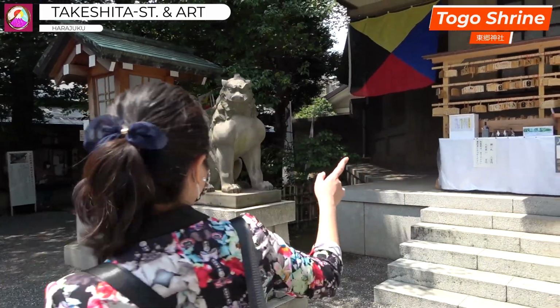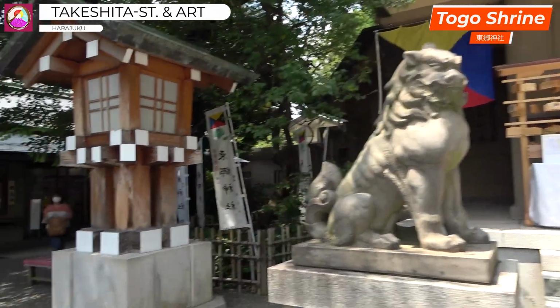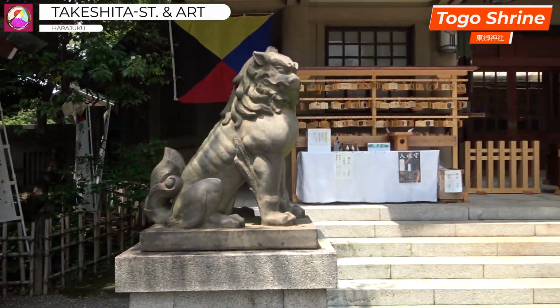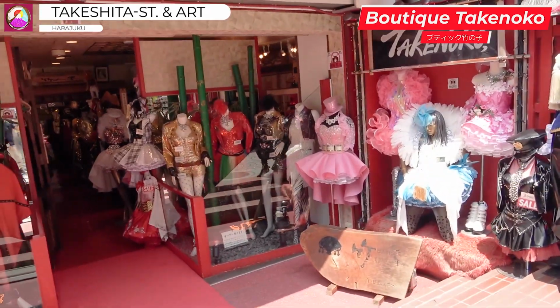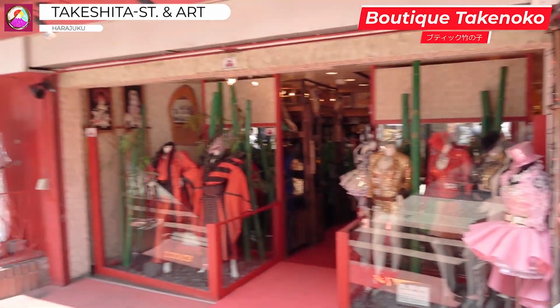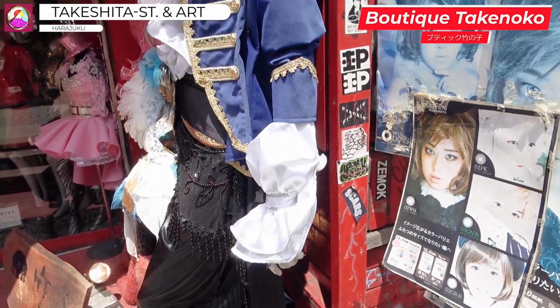That's where people put up their wishes as well, I guess. We usually have lions guarding it. Oh. These are some fashion items. Perhaps I'm going to try them in the future when I have more courage and I feel more brave.